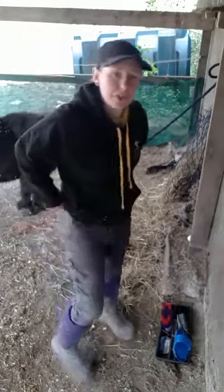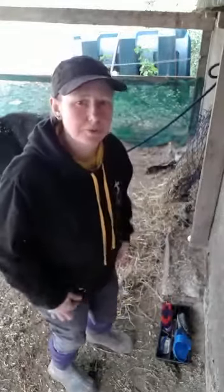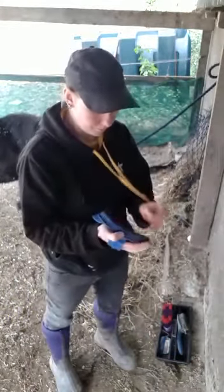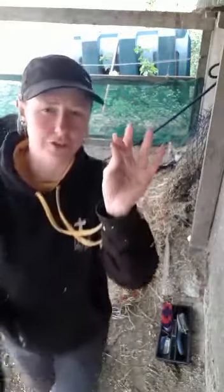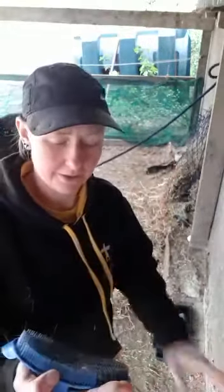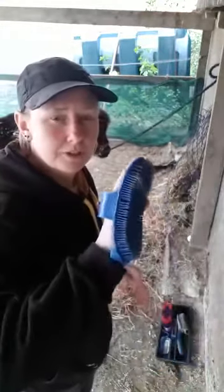Now that her boots are on, that will keep her feet nice and comfortable and stop her from getting any stones in. So they've still got their winter coat at the minute, but as you can see, it's all starting to come out now. So we'll have to keep brushing it regularly, otherwise it will get matted up. So take a body brush and we'll give her a wee brush.